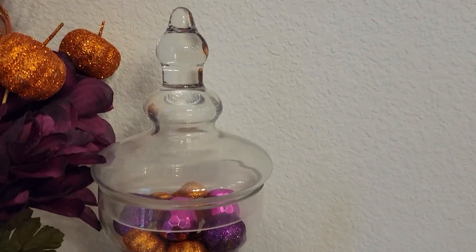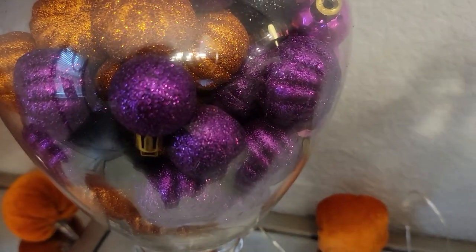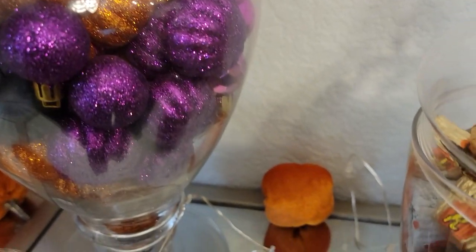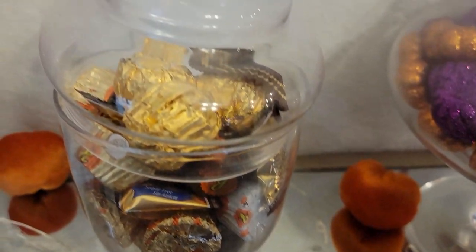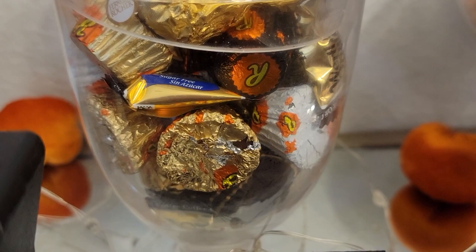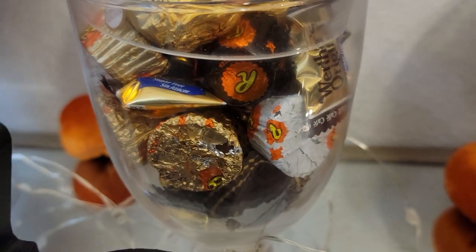Then I have my apothecary jars. On this one, I put the glitter pumpkin fillers as well as some little extra ornaments that I had. I used orange and purple. And then I have my little Halloween candy. I tried to keep as little candy as possible because it will all be eaten by me and my husband, so mainly me, but still.